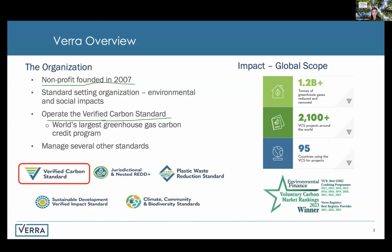The VCS standard program is the Vera flagship program. The VCS is the world's largest voluntary GHG reduction accreditation program. We now have more than 2,100 projects registered in 95 countries, accounting for 80% of the total voluntary carbon market transactions. And these projects have generated more than 1.2 billion carbon credits.